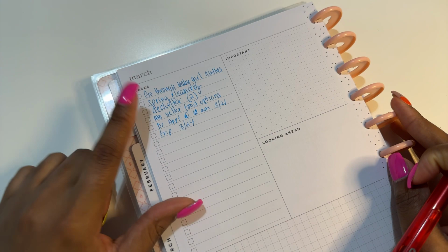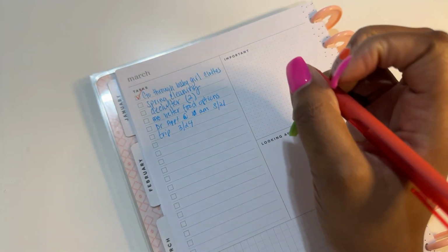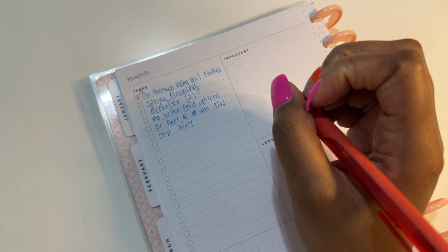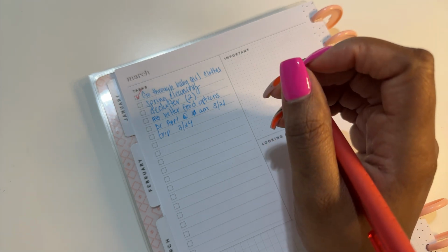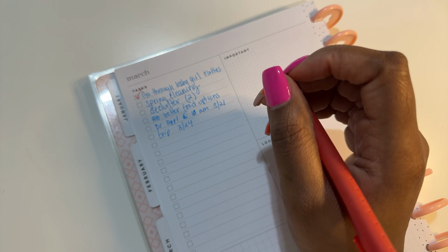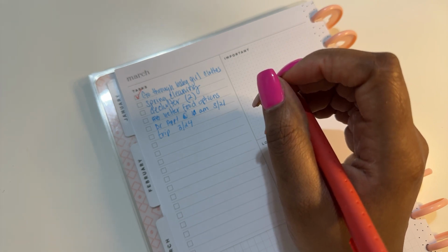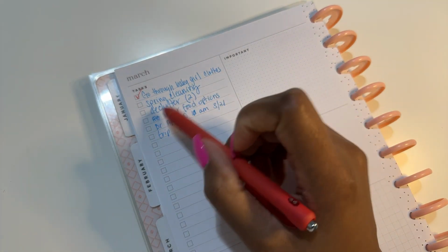And then here are some of the tasks and things that I wanted to try and accomplish throughout the month. One was go through baby girl's clothes, and I was able to do that. I just need to put them in the actual container, but we took out some of her 3T and more 4T clothes and washed them and hung them up. Now I kind of want to divvy them up by colors and stuff because it bothers me how they look now.